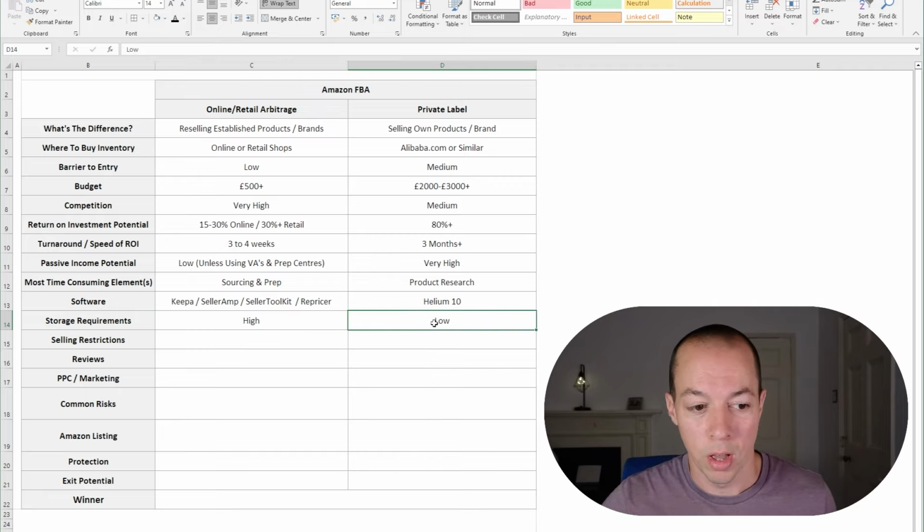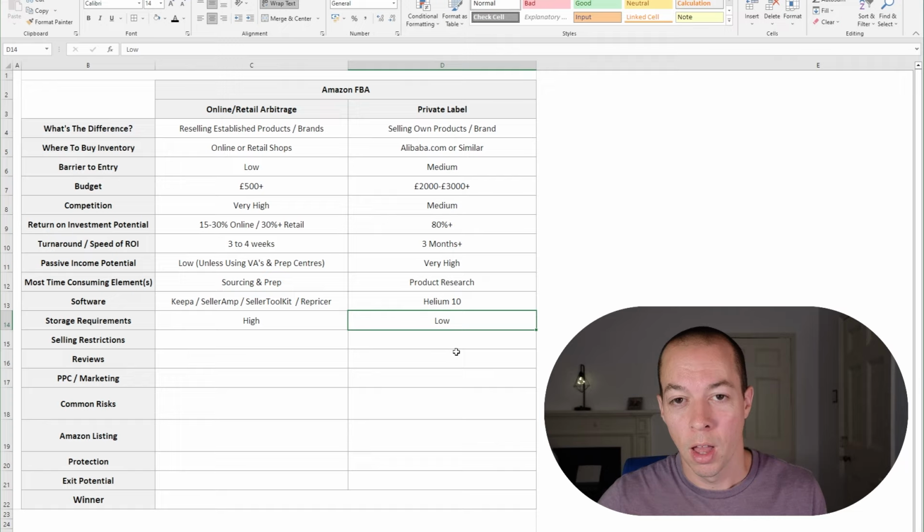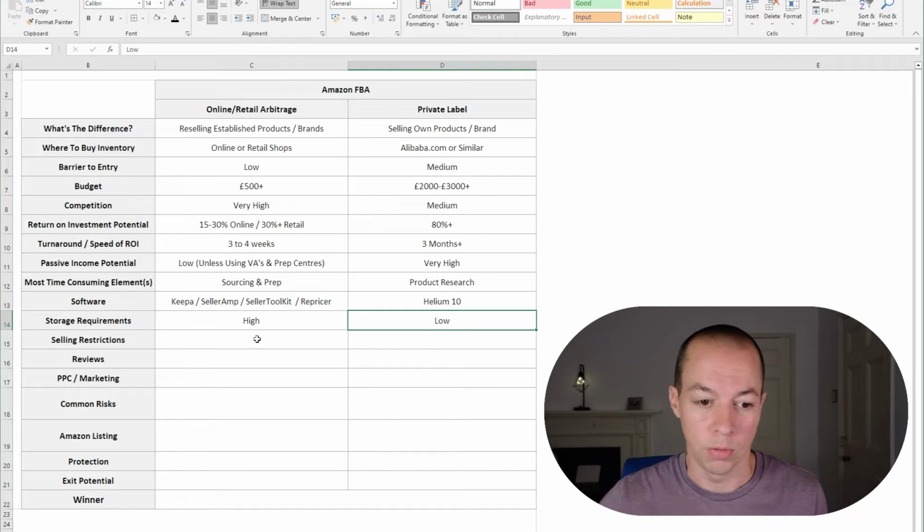Whereas with private label, the storage requirements are very low. The only time you may need storage is if your storage threshold on Amazon drops too much and Amazon won't accept the large quantities you're ordering. You might want to arrange third-party storage, which is what I use from time to time. They receive the goods, and then when I've got space at Amazon, I'll send in another couple of pallets at a time. So you shouldn't need storage facilities at home for private label, but you probably will for arbitrage.